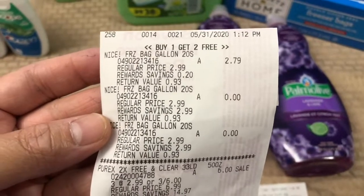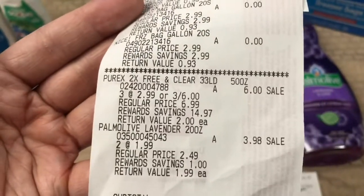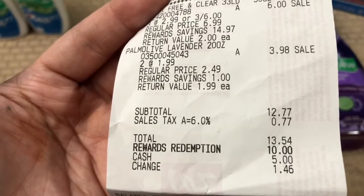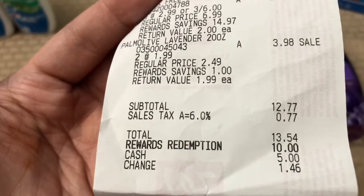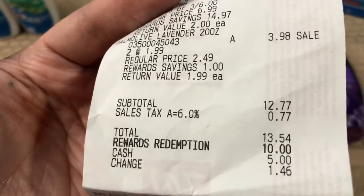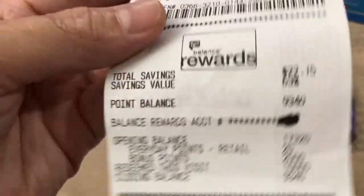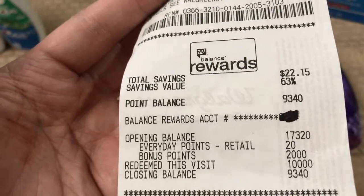So this is my receipt. I grabbed 3 of the Nice resealable bags for $2.79. The Purex is 3 for 6. And then the Palmolive is $3.98 for 2. So my subtotal is $12.77. Then I got 77 cents tax. So the total is $13.54. And then I redeemed $10 or 10,000 points that the manager gave me because of the error in the first transaction. And then I paid $3.54. I just handed out $5 cash. So in the lower part, it's 63% savings value, and I still have 9,340 points remaining.